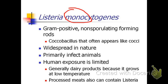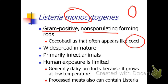So anyway, general characteristic, this is a gram-positive bacillus. They are non-spore formers, and sometimes they appear like a cocobacilli, and sometimes they would appear like cocci. So the term cocobacilli, for you not to get confused, is actually a transition between a cocci and bacilli. So they are kind of plump like this.